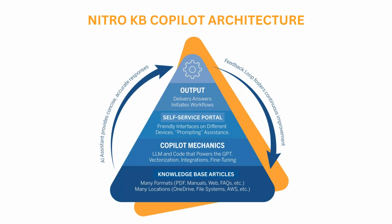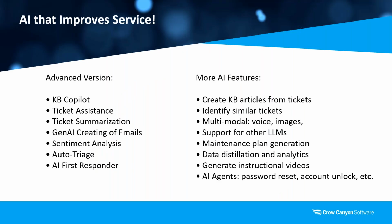The reason to emphasize this is that the Copilot is a way to reduce the number of tickets you get, provide quicker answers, reduce the staff load, and make a better experience for employees. So that's where we're going with AI. We're going to get into the demo moment. We just have one last slide about AI.